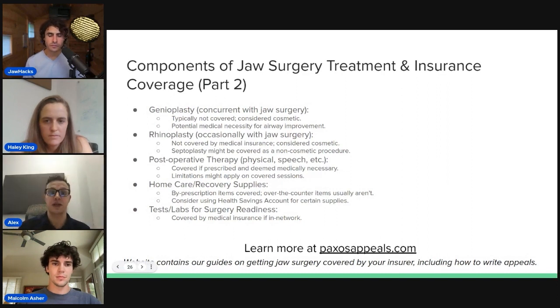Post-operative therapy, so things like physical therapy, speech, myofunctional, yes, that can be covered. You would need it prescribed by your physician, and there might be some kind of limits on that from your insurance plan. Of course, definitely worth checking out.